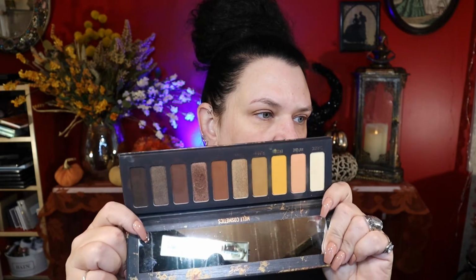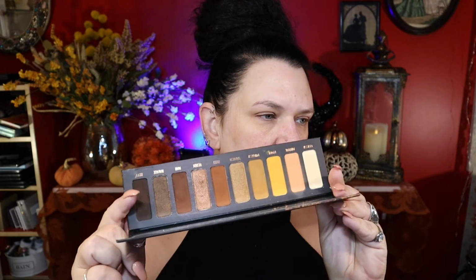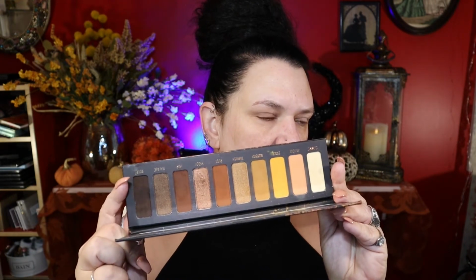I might also pull in some colors from the Melt Cosmetics Rust Stack, mostly because it, ooh, sorry, didn't mean to blind you there. Mostly because it has this nice dark brown in it. And like I say, I think I want to do kind of a brown blue thing with a pop of that one orange in the Metallon color. We'll talk about that when I get to it.